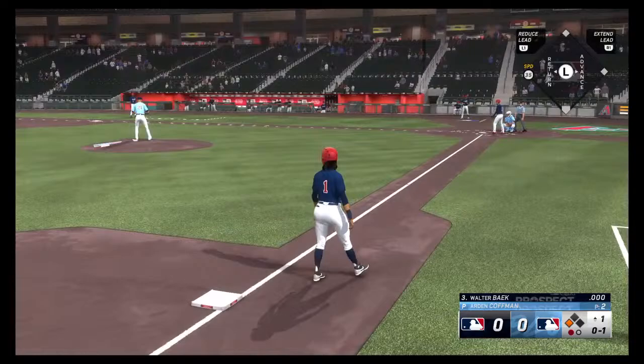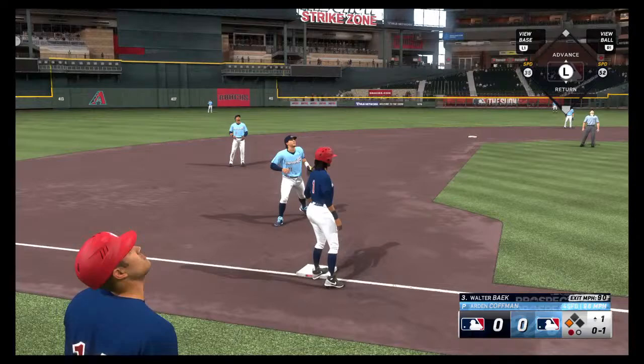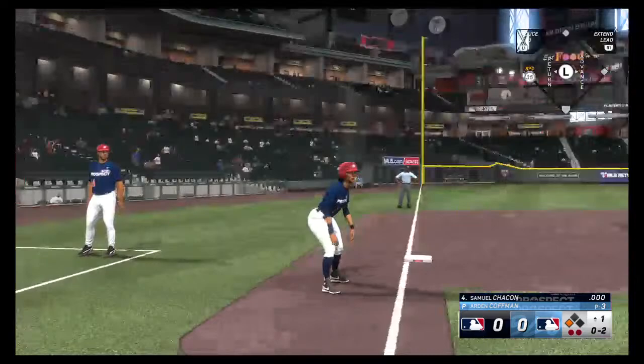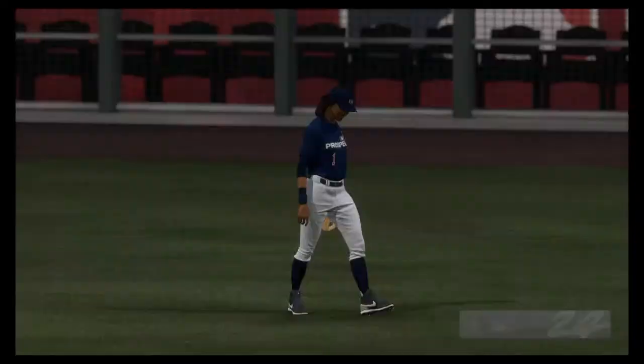Runner at third with one gone in the inning. Walter Bake will hit next. Popped up. Moves under it. Pulls it down. And next, the cleanup hitter, Samuel Chacon. Gets it by him for the strikeout. Here's the catch.